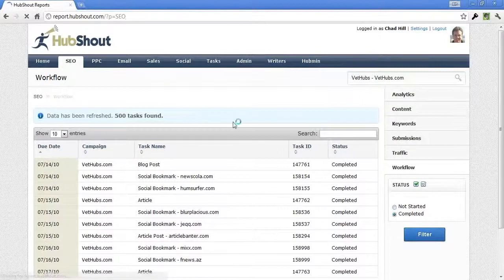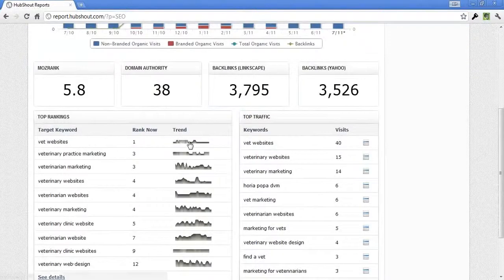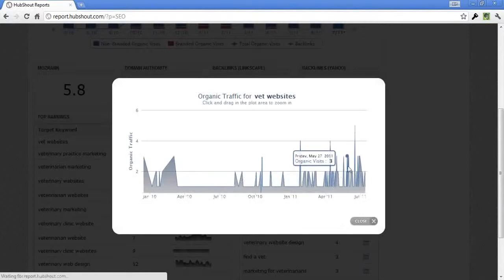So then I come back to the rankings tab and say, all the while, we have the ability here to track not only where your website's ranking, but how much traffic you're getting from those specific terms. So here's Vet Websites. It's currently in position 1. I have the ability to click on a graph here and show where you're currently ranked in the history of it. Now, this has been in position 1 for a long time. And by clicking over on the traffic area, I can show you how the traffic trends. If you look at this, you can see that we're getting somewhere in the neighborhood of 2 to 3 visitors a day coming in off of that term.